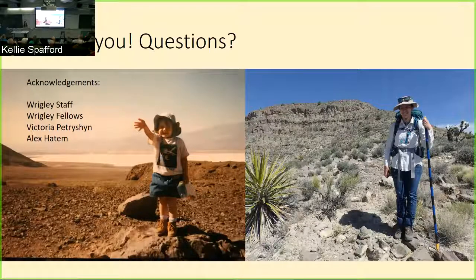Are you only using crabs as the animals, or are you using different types of animals? I'm trying to get some snails to eat them too. So we'll see if that works. How big's your mound? Oh, 10 centimeters by 10 centimeters.